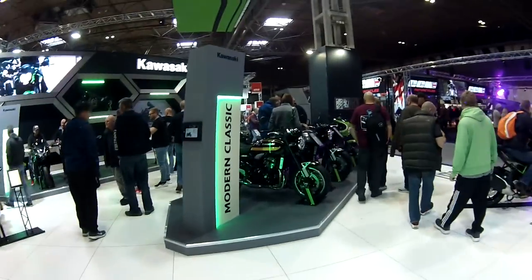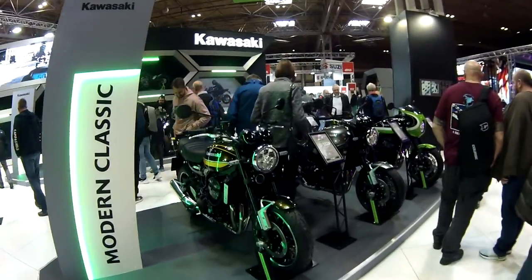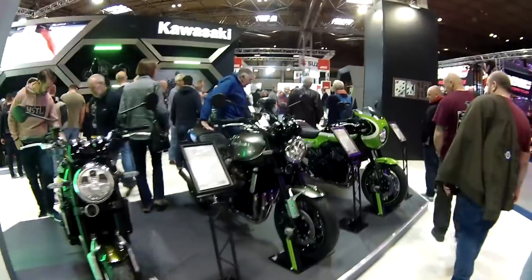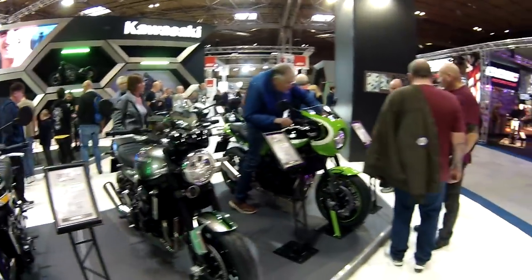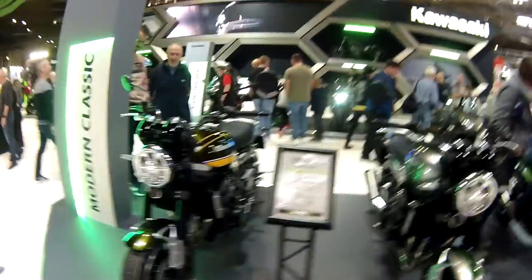Again, with the retro styling as well. You know, that Z900, look at that beauty. Absolute beauty. Yeah, the old school colours as well. I love it that most of the big manufacturers, at least, have not only gone forward with the evolution of their bikes, they're also looking backwards, at yesteryear and the cool bikes from yesteryear, as opposed to just looking forward.